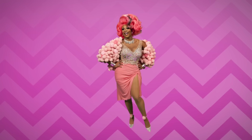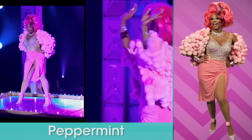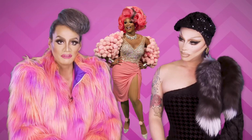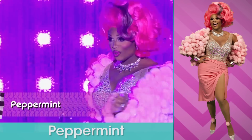Ladies and gentlemen, our first contestant on the runway, Peppermint. Aw, Peppermint looks adorable. That's cute. She looks like she's candy-coated. She looks sweet. She looks lickable. She looks lovely. She looks bouncy and happy and frolicky and cute and whimsical. I like it. Her body looks great. Her body looks fucking sick.